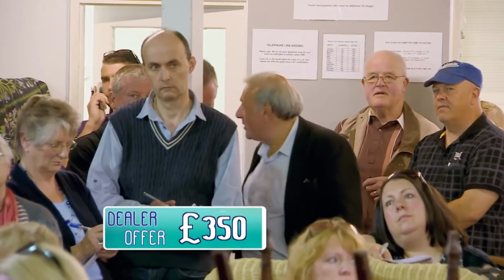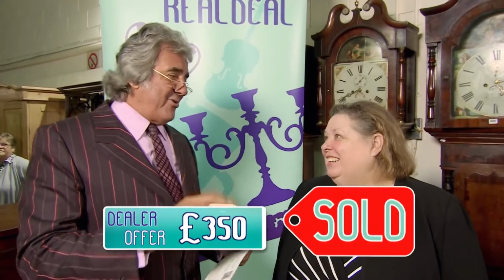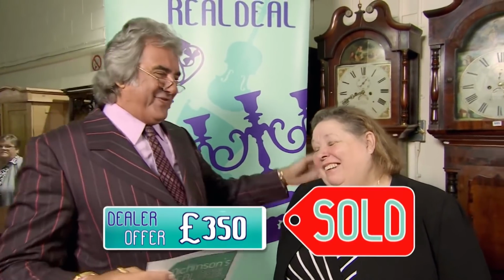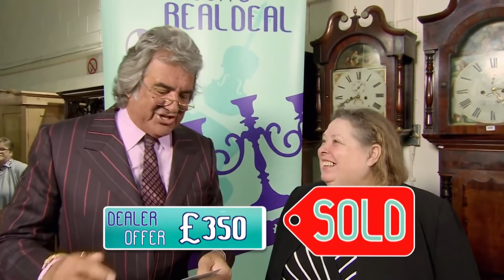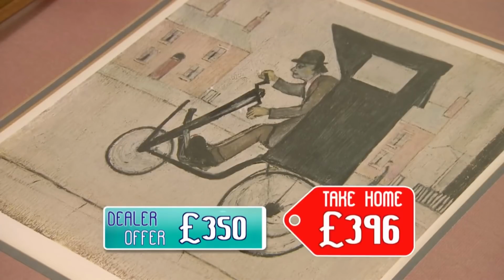440. At 440. In the room at 450. 450 bid. At 450, hammers up at 450. The gavel's gone down at £450. It's just round about 397, something like. It's just below £400 you're going home with.